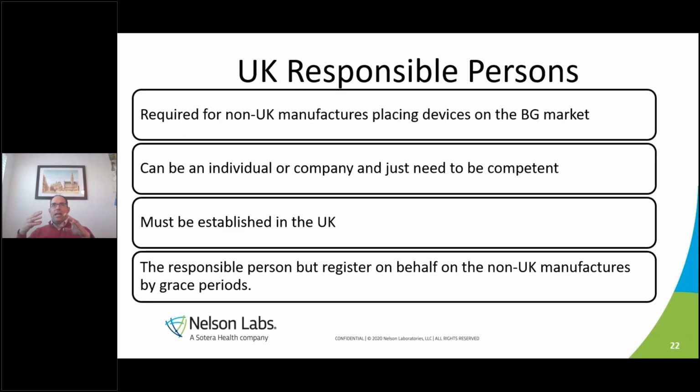And the UK is requiring a responsible person for non-UK manufacturers that want to go into the British market. They can be an individual or company. They just need to be competent, which we'll get to in a minute. They must be established in the UK, and the responsible person must register on behalf of that non-UK manufacturer by those grace periods mentioned before.